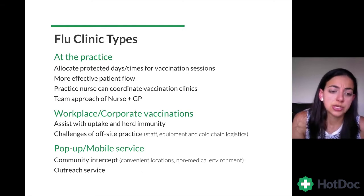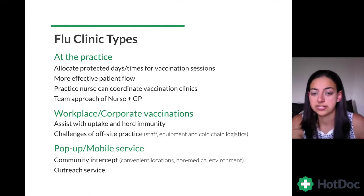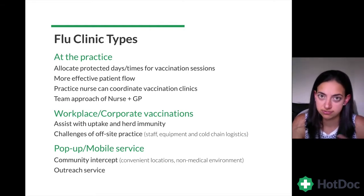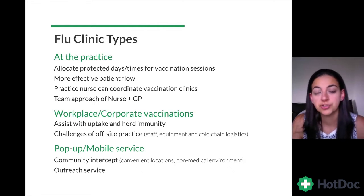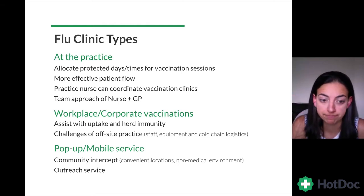All right. So in terms of the challenges of having an off-site or doing a workplace vaccination, as we know, obviously you have to have the staff that's trained and capable. There's the logistics in terms of the transit, all the equipment, obviously all the anaphylaxis management equipment and training, but also the cold chain logistics. How do we make sure that we are keeping these vaccines in the right +2 to +8 degrees range the whole time, okay, up until the moment of administration.